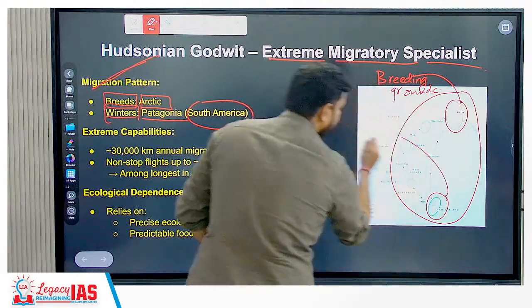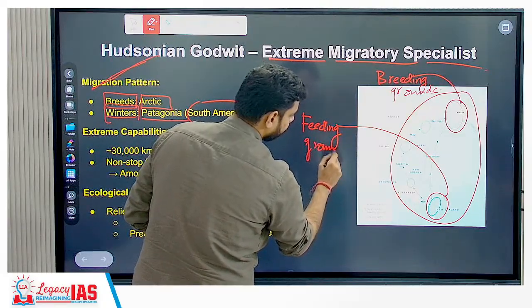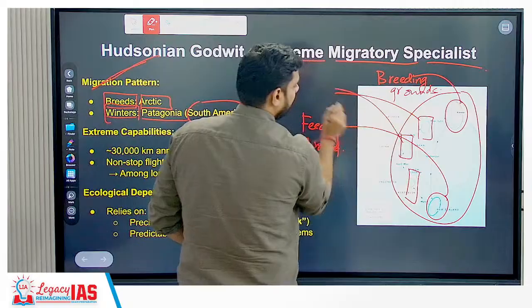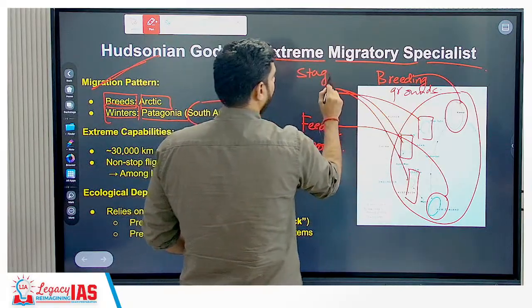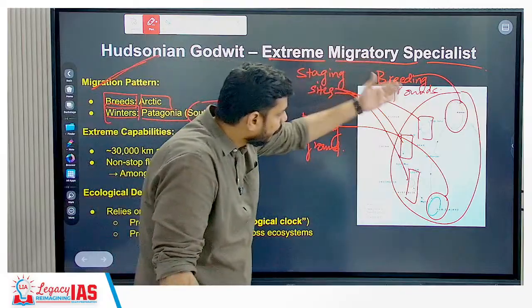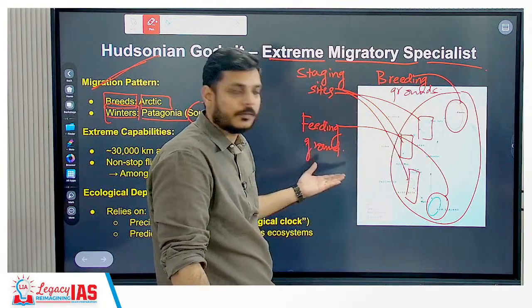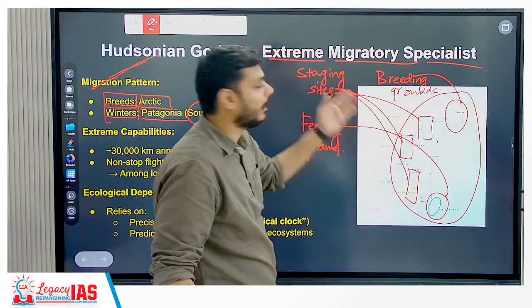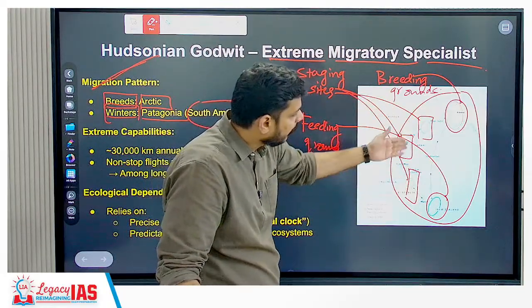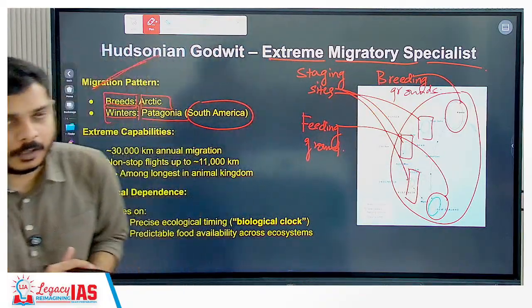In New Zealand, this is the feeding ground. These three are the staging sites. So we are seeing that there are different locations: the reproductive niche, the breeding, is in Alaska and nearby areas. Then it has to migrate to its feeding grounds in New Zealand. And then the staging sites, the intervening sites between these two seasons, are in these areas. So round the clock, the migration is being performed by this Hudsonian godwit.